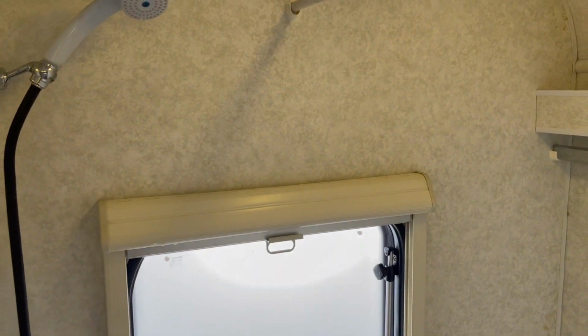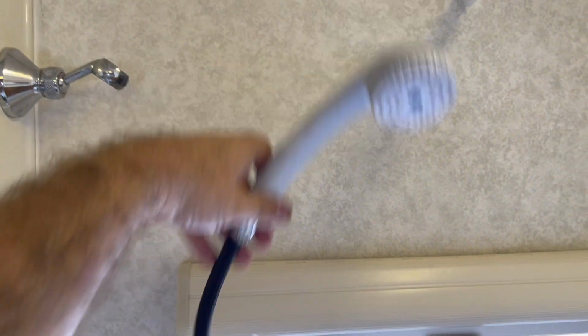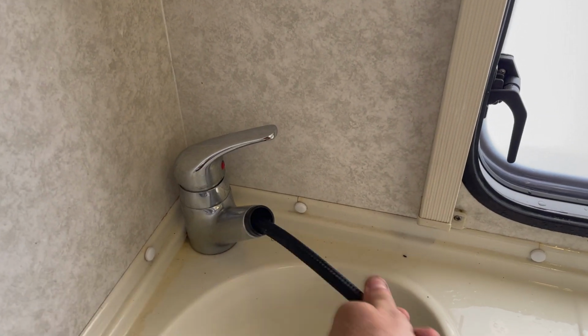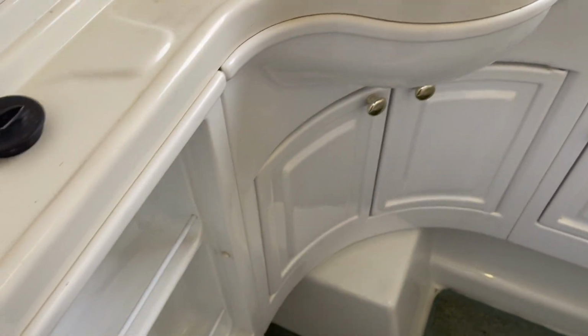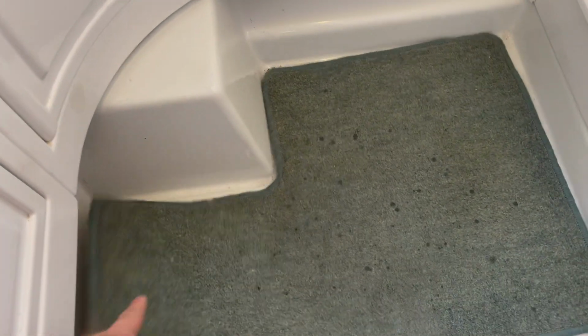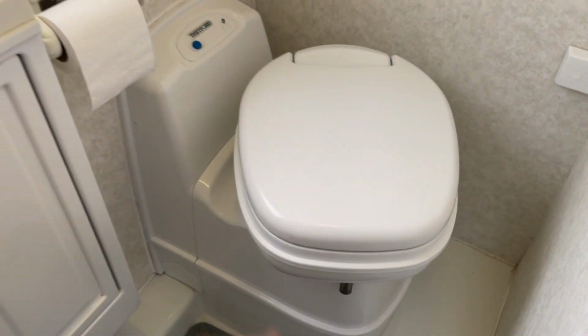So you've got the shower there, and that just pops down, and that folds down, and that just goes into there, and then you use that as the tap. I don't know if I've got the water switched on now. Let's try. Oh yes, there we go. It's all nice, and all the cupboards open as they should do. Shower tray's nice, no cracks, no damage. Clean, sanitised toilet. Everything's as it should be. Vanity mirrors again, and cupboards.